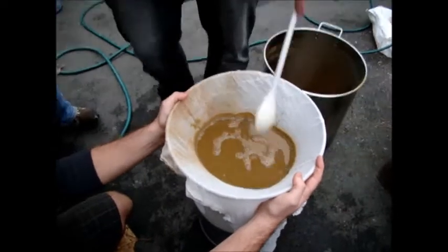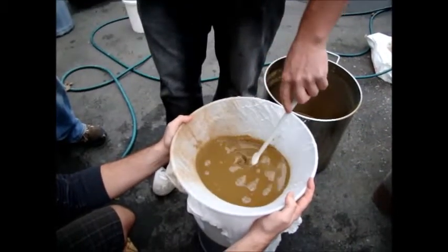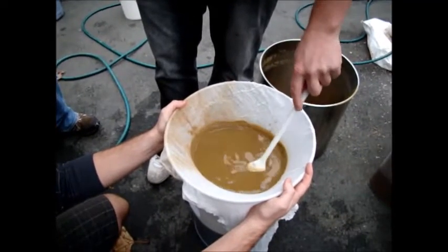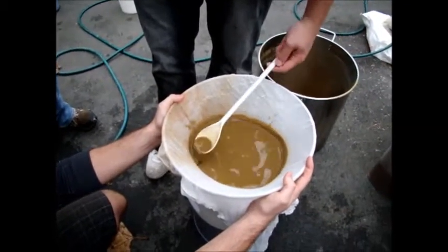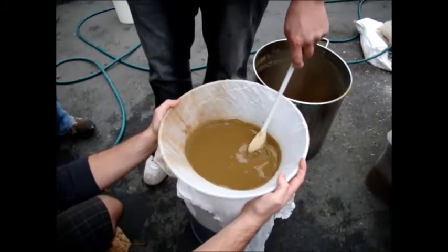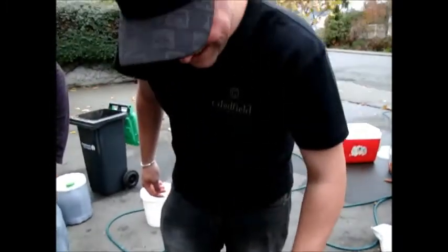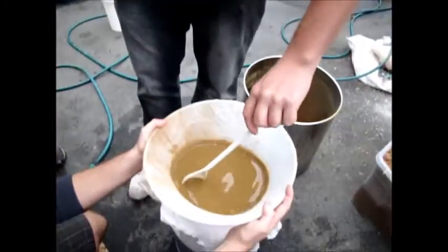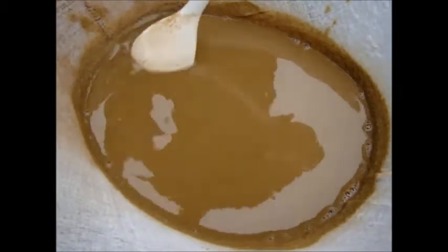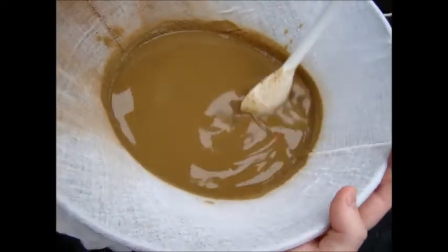I got half a litre of that already. So you're just now pushing hops through. I'm trying to scoop them out. Oh dear. Look at the big grin on his face. That's mean. It's not going anywhere, is it?